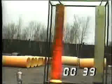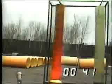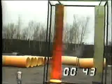In the test, the duct, being water-based, will blister on the internal surface and water vapor is produced.